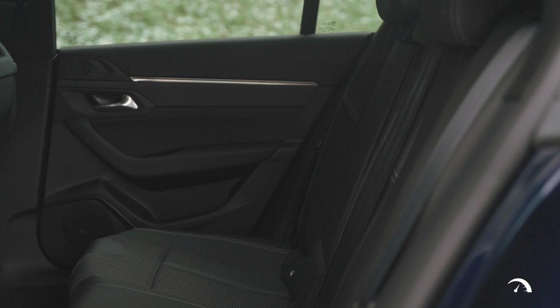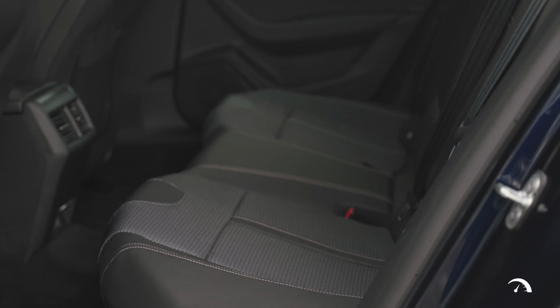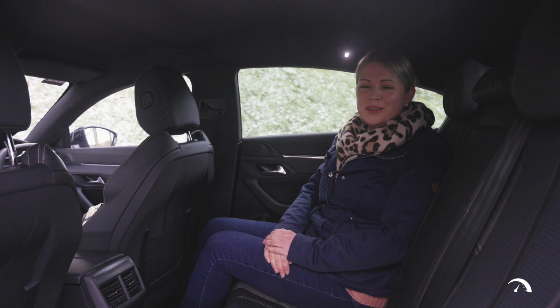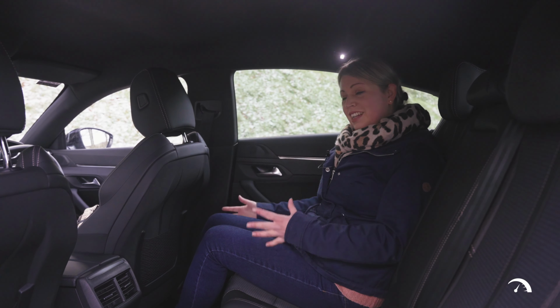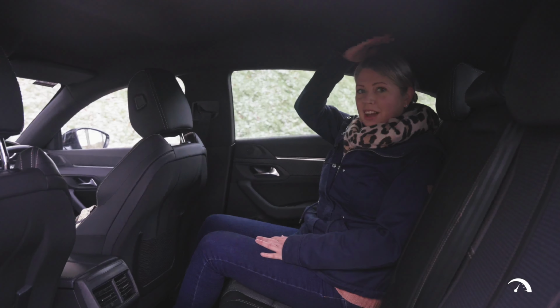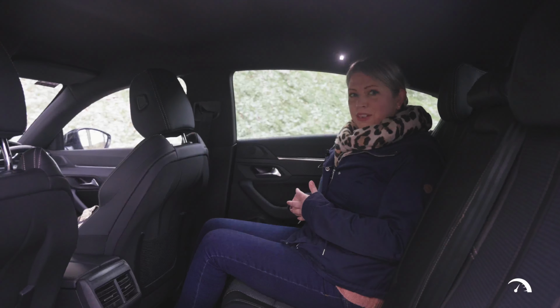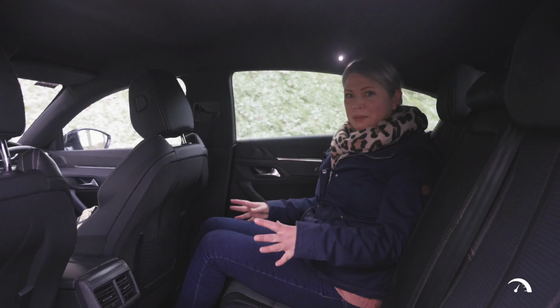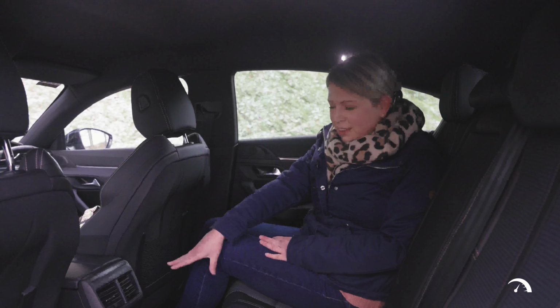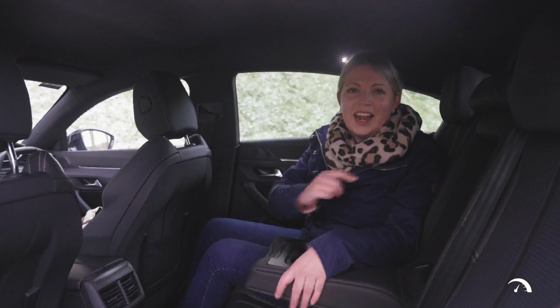When it comes to rear space, it's not the limousine style space that you might find in something like a Skoda Superb, but I still have plenty of leg room here. Now, headroom could get tight for taller adults because of that sloping roofline, but generally it's a nice enough place to sit back here. You do get vents, and there's also USB-C ports. There is, of course, an armrest with cup holders and a hatch that opens through to the boot.